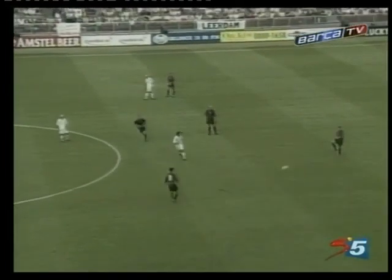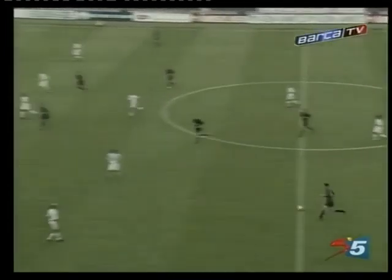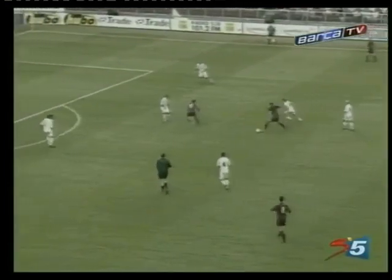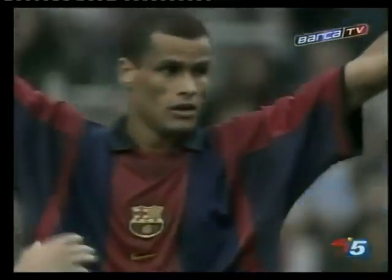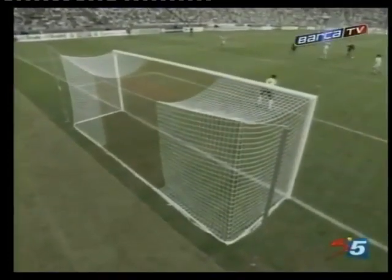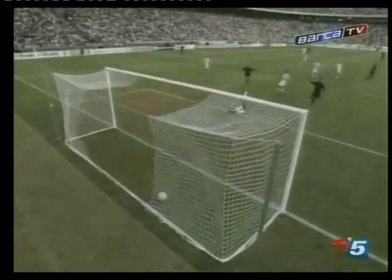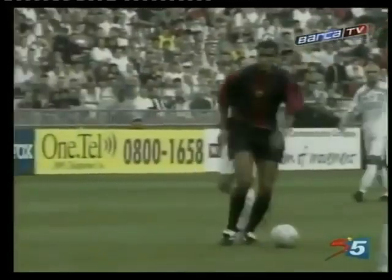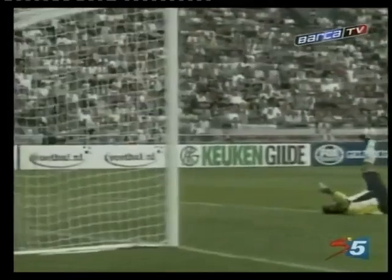Guardiola back to Sergi. Rivaldo. Oh, great play by Rivaldo. And he catches Peruzzi off guard. Bit of a soft goal in the end, but the approach play was lovely. And Peruzzi really got that all wrong, didn't he? Little nutmeg played by Rivaldo on Baronio there.